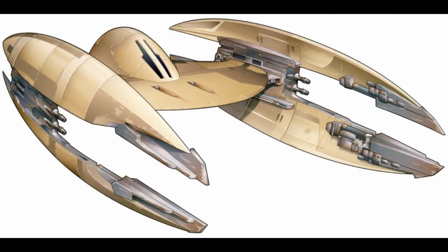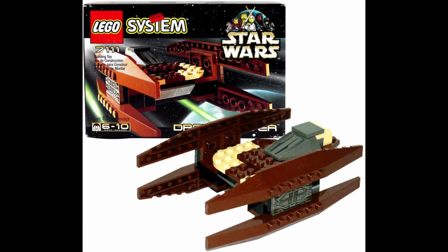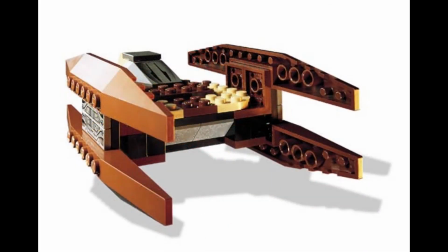So we now move on to our Trade Federation sets, starting with the Vulture Droids. We've seen this twice. The Trade Federation ones, that is, not the Separatist ones. The first time was the Droid Fighter. It was set 7111. Came out in 1999 for $6 and had 62 pieces. This was, as you'd expect from the time, a very, very rudimentary brick built Vulture Droid. It's not a particularly great set. There's no movability, there's no moving parts. It's certainly not something that could hold up today. There's some nice sticker action in there, but it's really not something that's a great set.